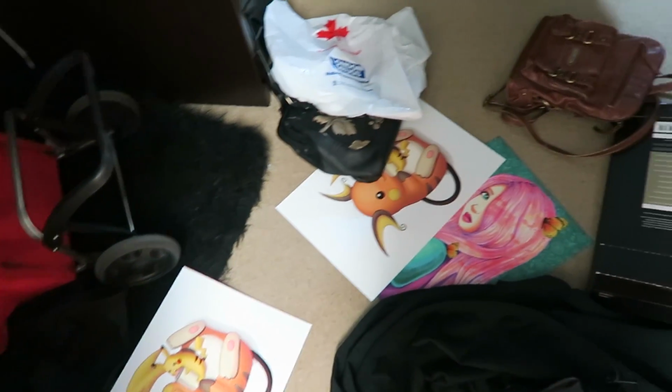Hey, no, don't bite that cord, baby. Oh, kitties, you make my mess an even bigger mess.